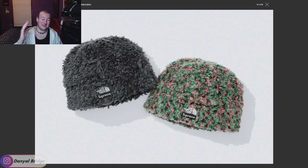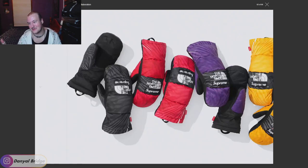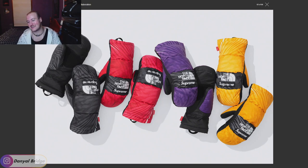Please don't buy the whole set. You're gonna look like some ridiculous Sasquatch, man. Like, nah. Okay, and the gloves, of course, and they'll come in all the same colors the jacket comes in, so you can have the full ensemble if you want to.